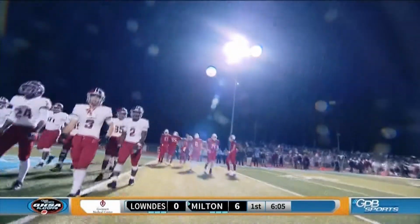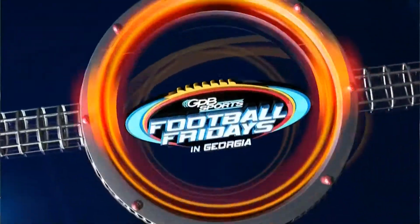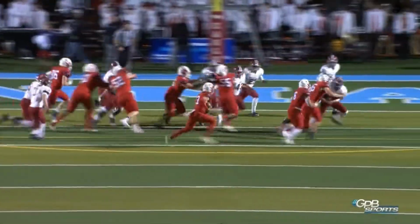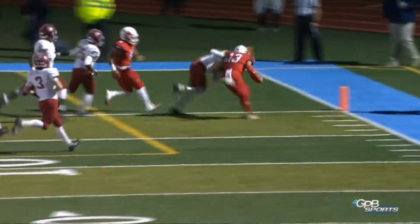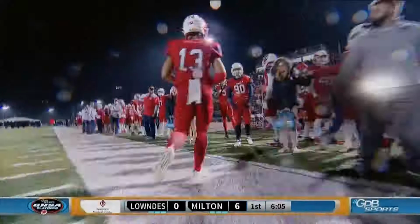Just a well-designed play there. Just a quarterback sweep there, following his running back. Josh Edwards, he loves contact. He's a great blocker, great complete player. He gets out there in front. And Jordan Yates just does the rest, puts his shoulder down, gets in the end zone.